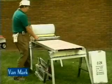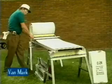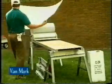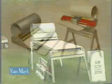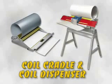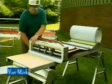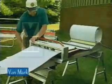The Coil Cradle saves time and money on the job site by protecting coil stock from damage. The easy-to-load, fully enclosed feed bed reduces material handling and feeds stock directly to the 90-degree scoring edge. The stainless steel edge allows perfect square cuts every time without a T-square. The coil cradle can be used by itself, teamed up with Vanmark's Trema slitter, or used to feed coil stock directly into a brake.